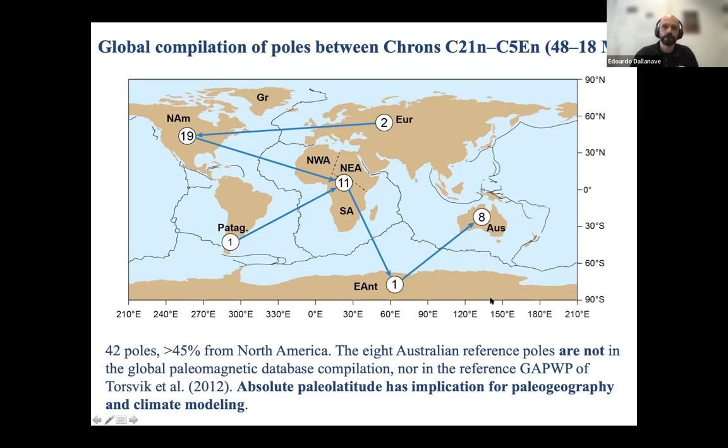And if you use a paleogeography as a base for your models, and the paleolatitude is deviated, even by 5 or 10 degrees, that creates a lot of problems. You have proxy data and climate models that are not consistent with each other.